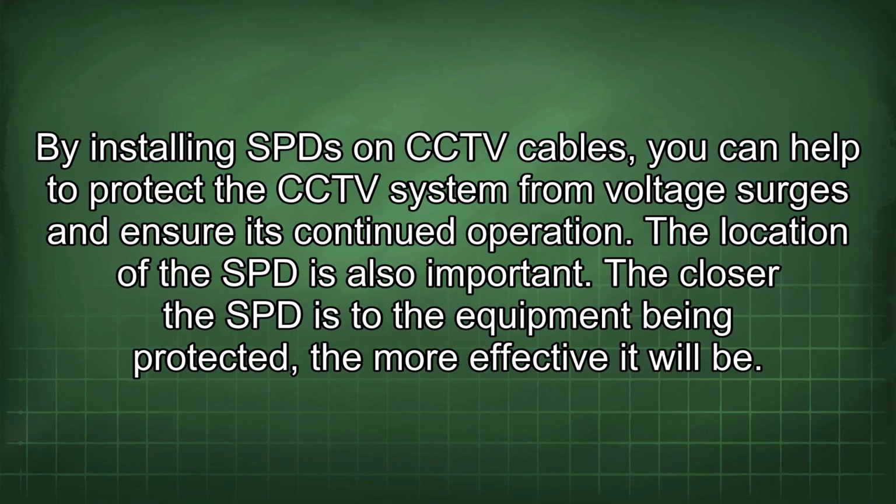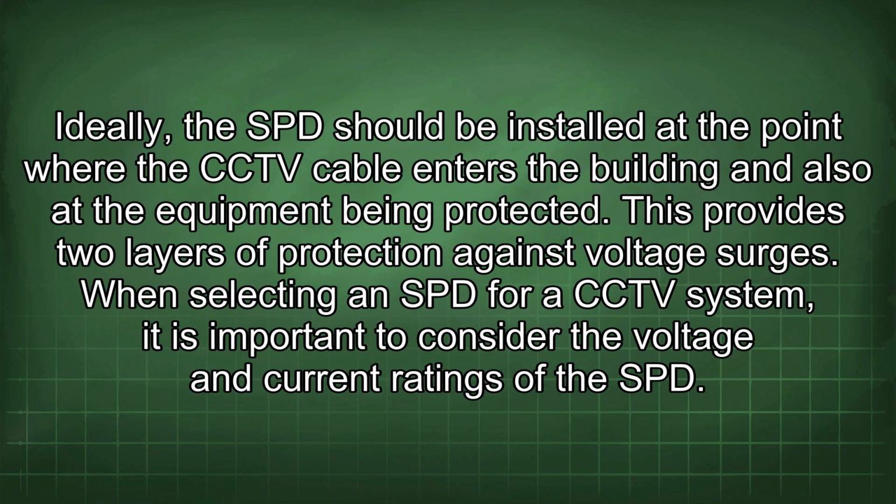The location of the SPD is also important. The closer the SPD is to the equipment being protected, the more effective it will be. Ideally, the SPD should be installed at the point where the CCTV cable enters the building and also at the equipment being protected. This provides 2 layers of protection against voltage surges.